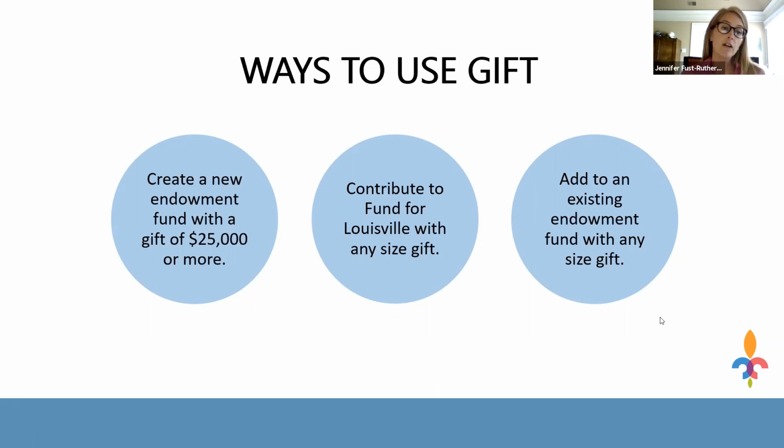So you can create a fund in your family's name. It's the Smith Family Charitable Fund, and every year it's going to make distributions to your 3 or 4 or 5 favorite nonprofits in perpetuity, and that's a designated fund. You could also choose, though, to create a designated fund that benefits a single nonprofit, and you could still do that in your name, or you might choose to create the fund in the name of the nonprofit.